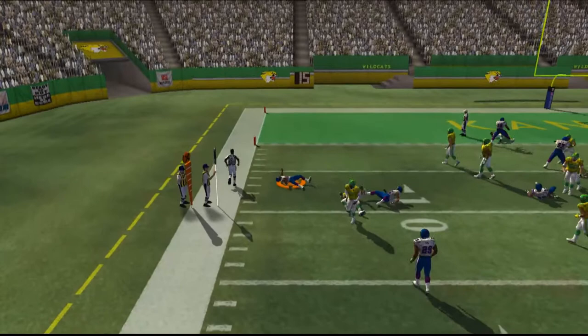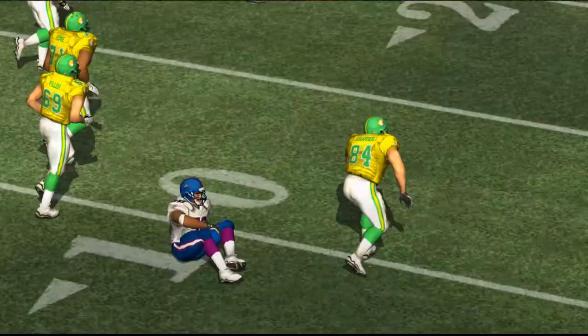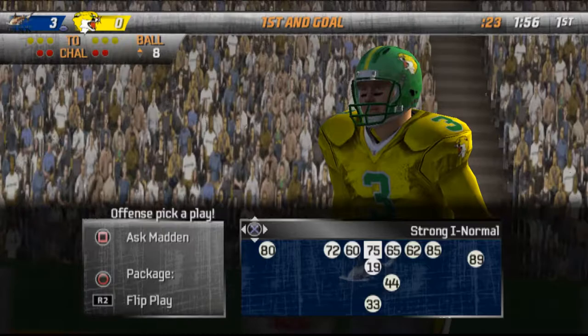The key to the play was pressure. They forced the quarterback to get rid of it before he's ready. And when he's rushing his throws out there, bad things are going to happen to this offense.